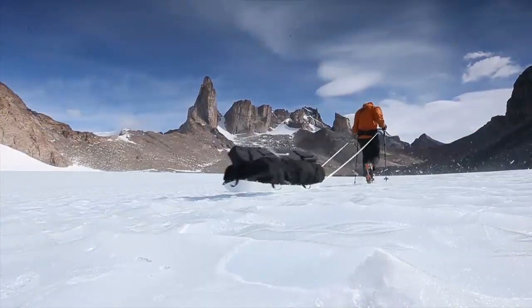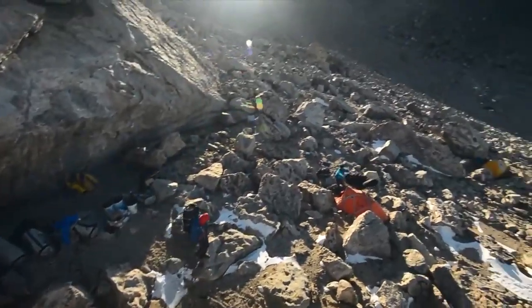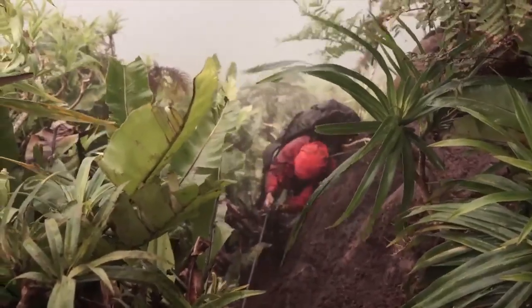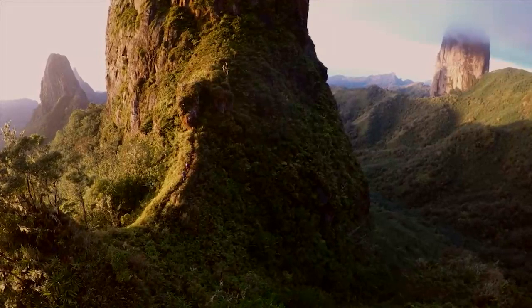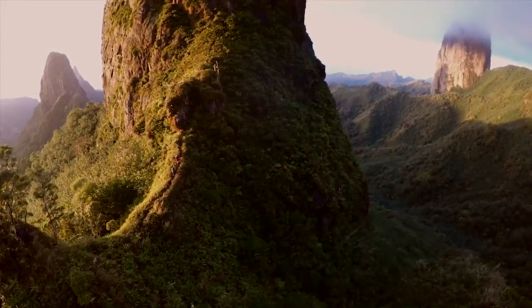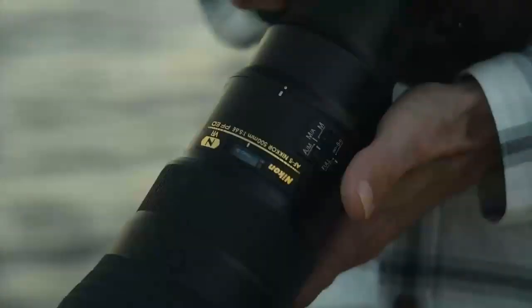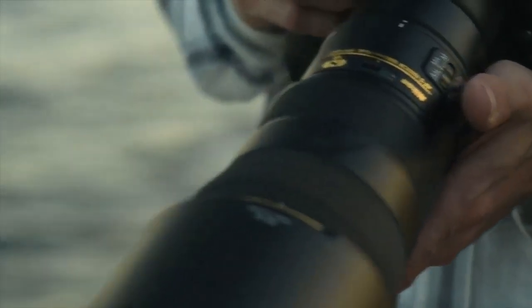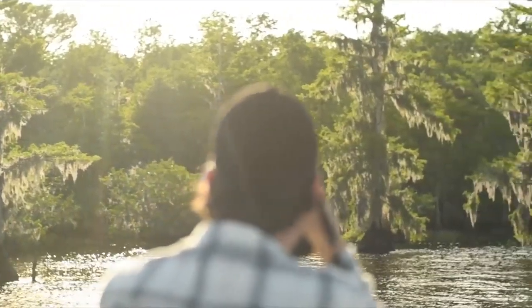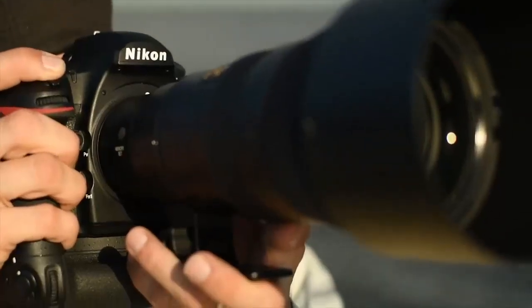My job takes me to some pretty remote places, and the weight of my backpack is always something I have to take into consideration. But I'll choose heavy over lack of performance any day, so I really wanted to see what this lens could do. I couldn't think of a better testing ground for performance than photographing birds.